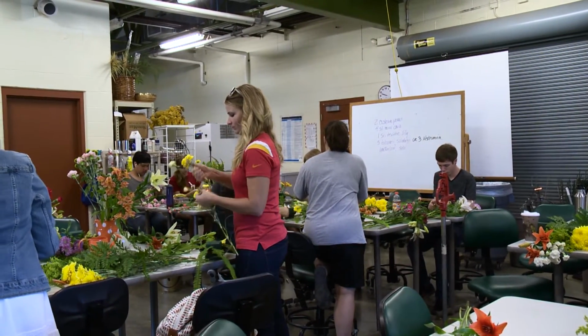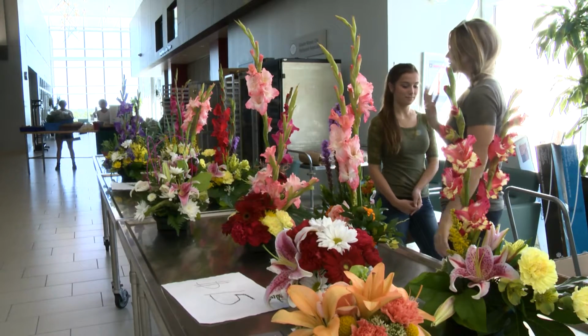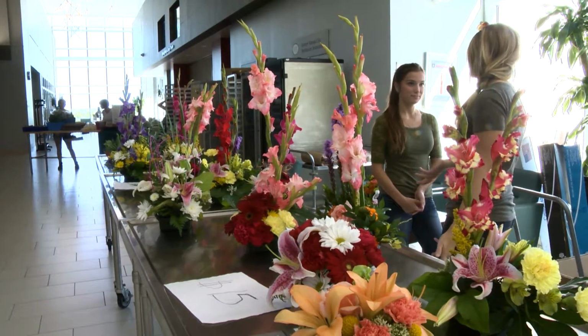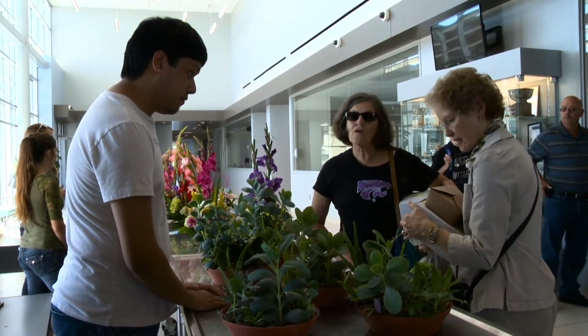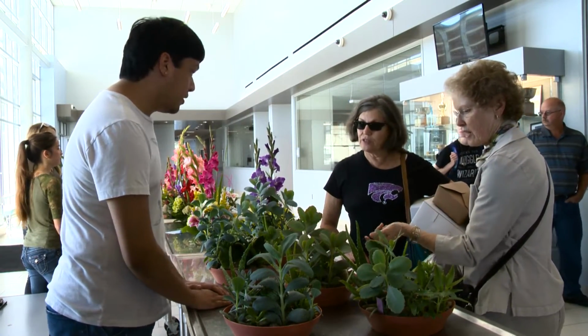We also have a floral design club, and that's in addition to the classroom. It's additional experience for the students, and we design flowers for other programs on campus. They have luncheons, they have dinners, that sort of thing. And we also, throughout the year, will sell flowers to the overall campus. We start with Thanksgiving, and Christmas, Valentine's Day, Administrative Assistants Day, Easter, and Mother's Day.